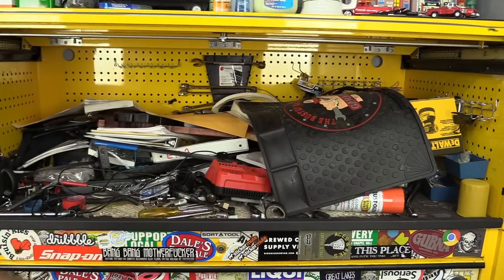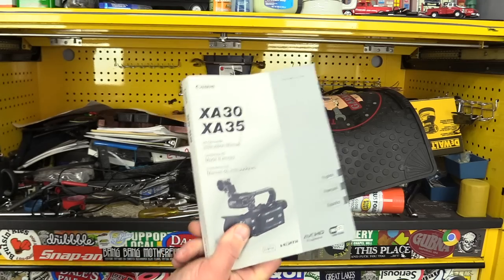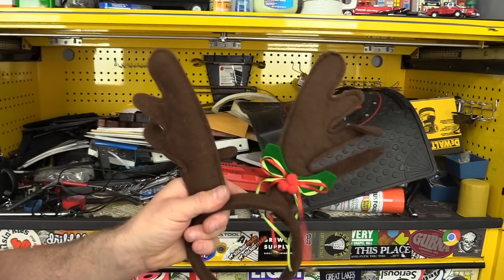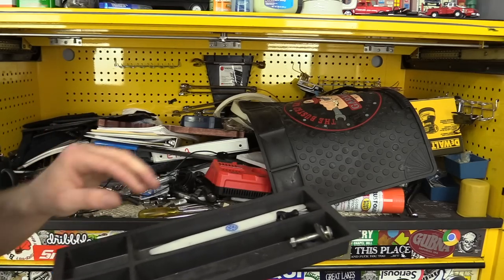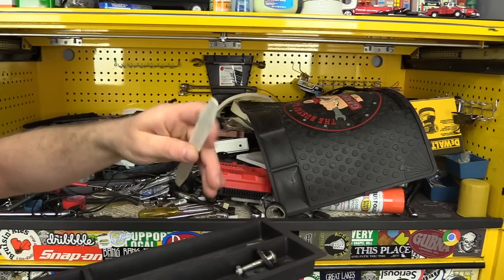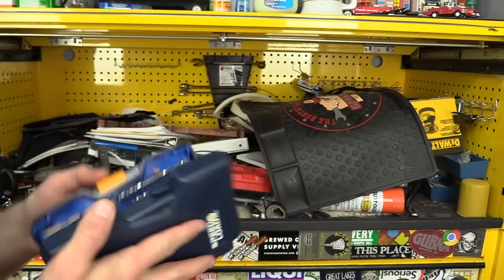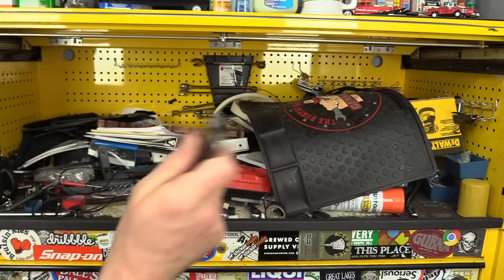I think you're already starting to see a really solid, sophisticated organization pattern. A construction manual for your camera, a random piece of paper, reindeer elf ears, this envelope that has nothing in it. More organization trays, of course, more GoPro paraphernalia. At least one trim removal tool that has broken and then been modified. Drill bits that don't have a complete set. More feeler gauges, something most professional technicians use on a daily basis.